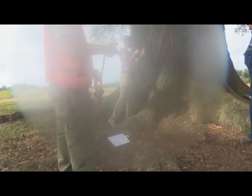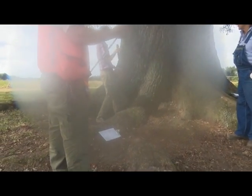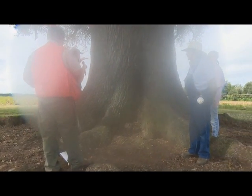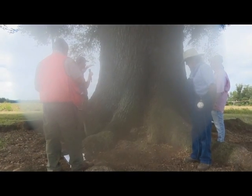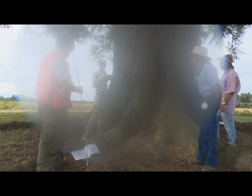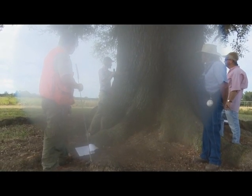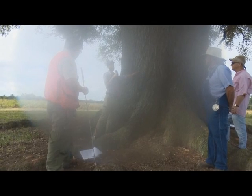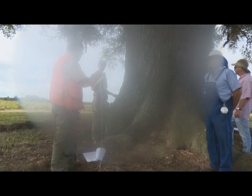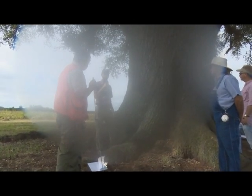But you can't lean your tape against the trunk. You've got to take it vertical, and then what I do is use a clinometer so I can see where 0 degrees is from my eye, right across 54 inches, mark it on the trunk, and this is where it's helpful to have a couple people, which we've got more than a couple today, so we'll be all right. Get someone to hold the tape here and wrap it around. So that's what we'll do today, and then we'll do the height. That gets a little trickier, and crown spread as well.